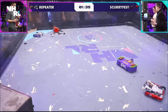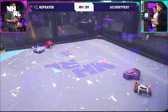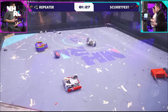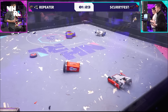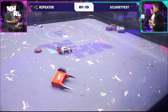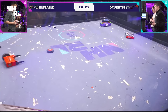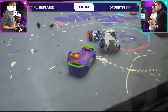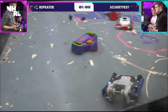Wow. And there you see this grind, weapon on weapon action. Undercutter trying to cut away at the wheels of one half of Repeater. Scurry Fest has hit their own wheel off of their wedge bot. Ouch. That is not going to be good. No, that is a massive portion of their strategy. They still seem to be controlling this fight, but that will cost them. It cost them a lot in damage.